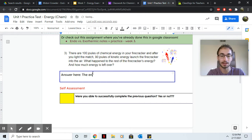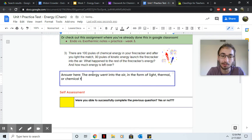The energy went into the air, and hopefully you put it in the form of light, thermal, or some of it probably stayed behind in chemical energy. Hopefully you didn't just say it went into the air. I would like for you to put some form of energy that it went into. We didn't really go over sound energy, but it's true, some of the energy went into sound.